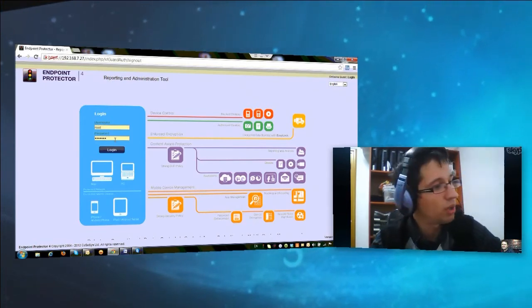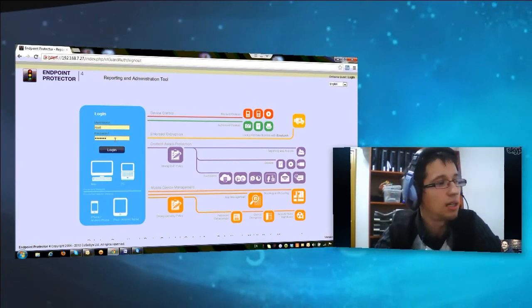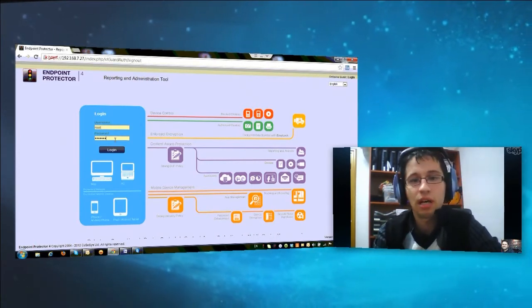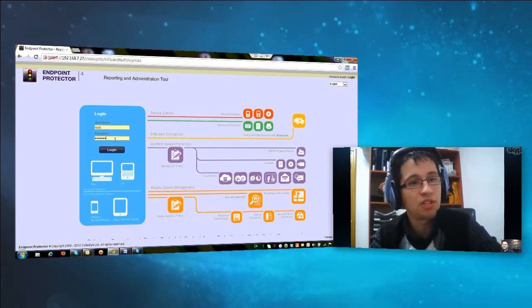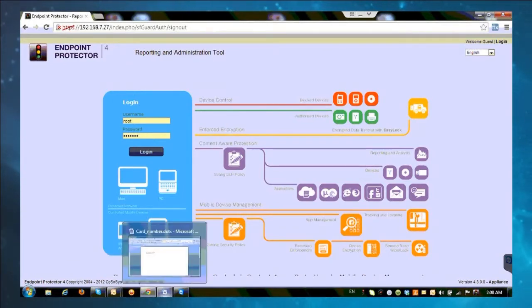The second module, what you see also on our screen right now, is what we call content awareness protection. This module allows the administrator of the network the possibility to stop users from sending confidential data out of the company. And we have the possibility of defining which is confidential data. I'm going to show you briefly a little bit later. And then we have the possibility of defining the applications which we want to protect, on which data can be leaked out of the company. This is the second module.